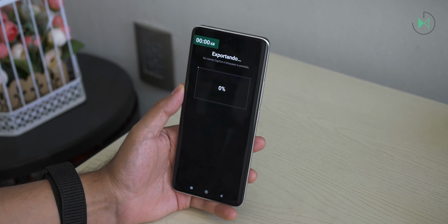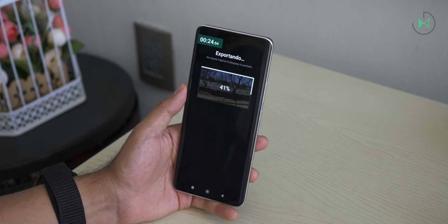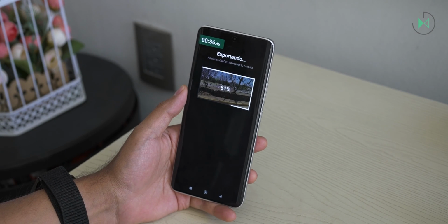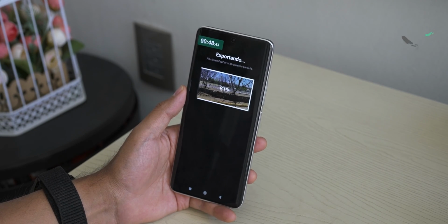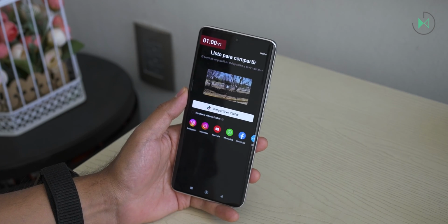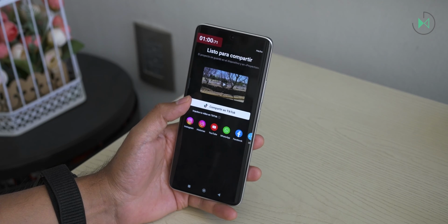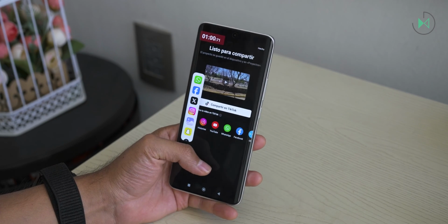Now let's try exporting this project by joining several videos recorded with this device, all in a total duration of 1 minute, to see how long it takes in this process. It took a minute to export it, showing that the processor honestly doesn't have too much power, so if you wanted this cell phone for video editing, I think you'll find better options for this price.